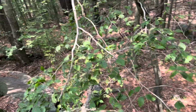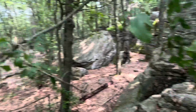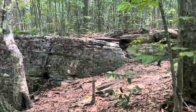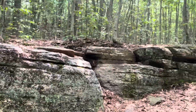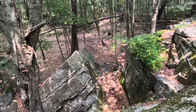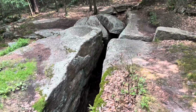So if we came down around front, this is where we'd come up through. Then back down there is where we officially started the whole thing. But we're gonna go back up over here to the left. Get up on top of these rocks and see what we see. It's that initial hallway, and then that little willows hideout down in there.